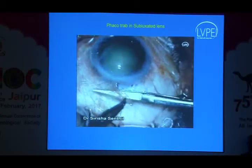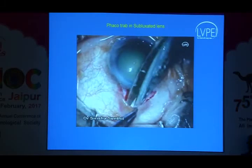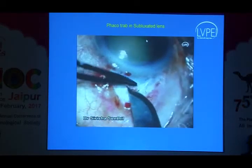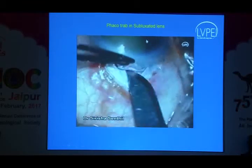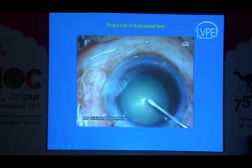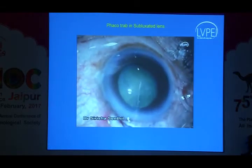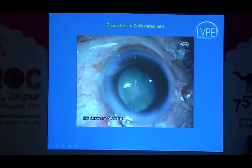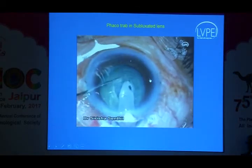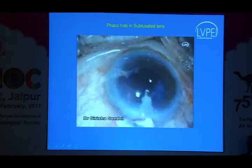So this was in an eye with a subluxated lens. You can actually see the gap between the iris and the lens margin. A patient with pseudoexfoliation, it's an immature cataract, but there's a gap between. So whenever you are operating a patient with pseudoexfoliation, you can see there's a gap there inferiorly. So close to about 5 clock hours of weak zonules is what is present in this patient.